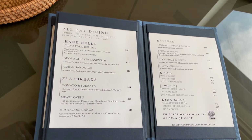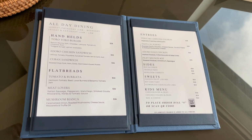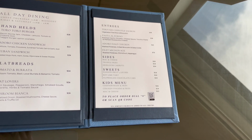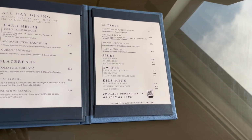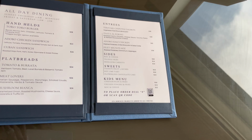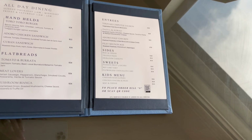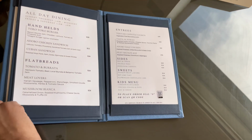They have tomato and burrata, meat lovers, or mushroom bianca. Other entrees, they have teriyaki chipotle salmon, pasta with chicken, adobo half chicken, filet mignon. For sides, they have mac and cheese, truffle fries, carrots. They have some desserts as well, such as a key lime tart and a flourless chocolate cake. On the kids menu, they have a cheeseburger and fries, chicken finger and fries, or mac and cheese. So those are your food options here as well.